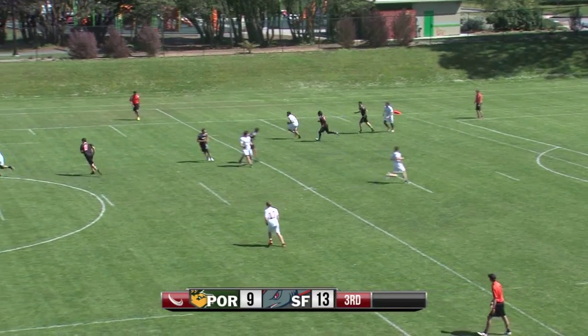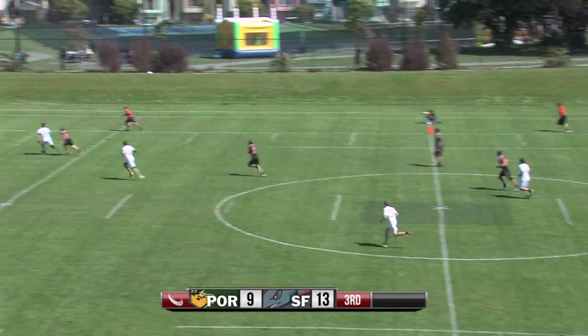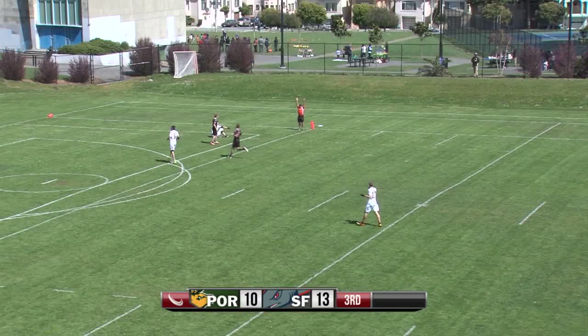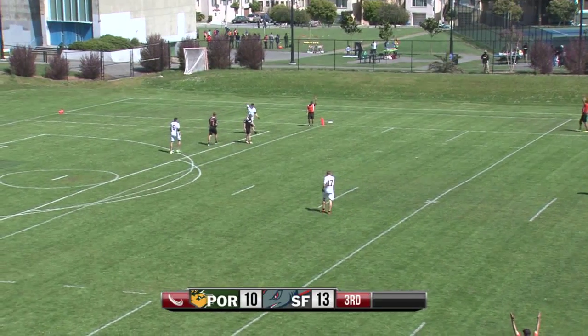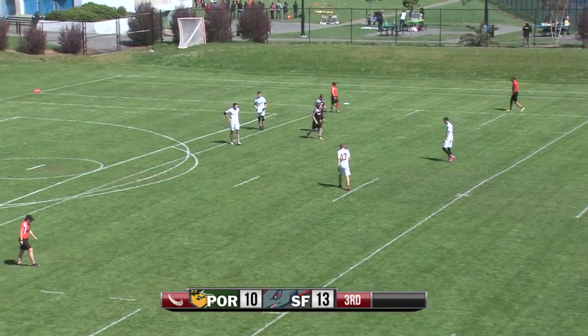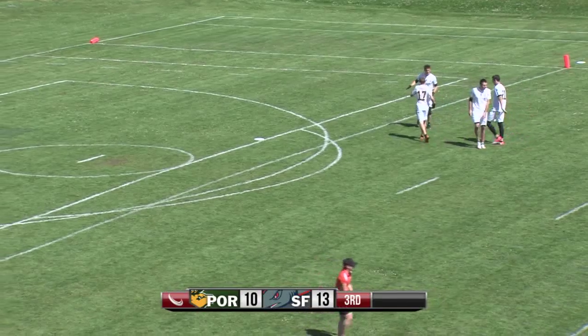Flat stack, here's a deep cut. But Boucher's there. Can he get in front? Oh, what a great catch. Just went over his head with one hand and pulled it down. Eli Blackman with a catch over Boucher. Two in a row by Portland now. They bring it up to 13-10.